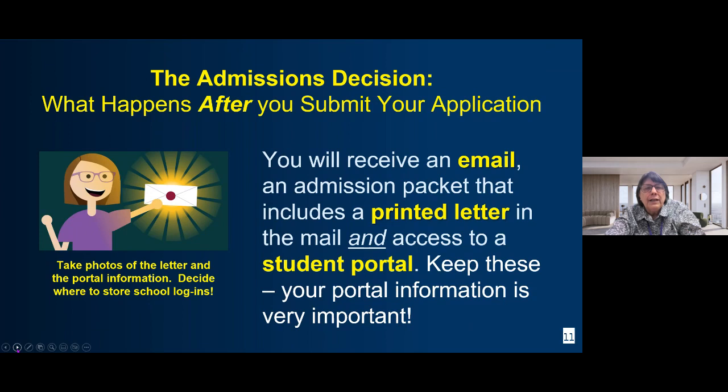So the first thing is, what happens after you submit your application? We want to give you a heads up. If you look around in your classroom, some of you may have already applied, and if so, some of you may already have an admissions or an acceptance letter. Depending on how early in the school year you submit your college application, you might receive something from the schools within 7 to 10 days. That's about where they're at right now. Kids seem to be getting responses back very quickly.